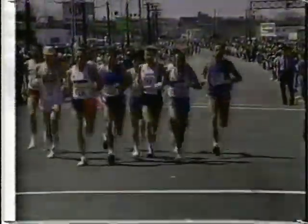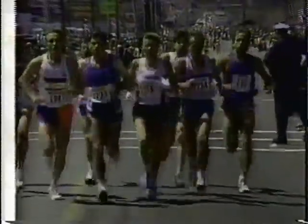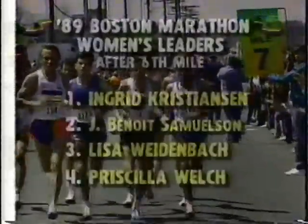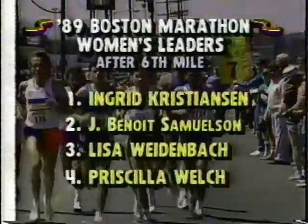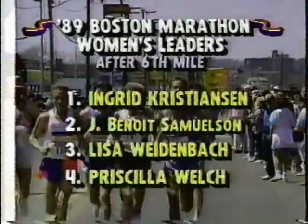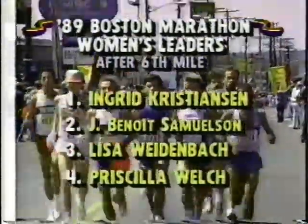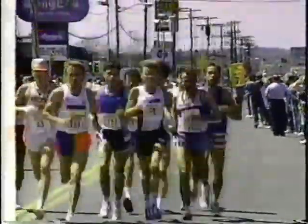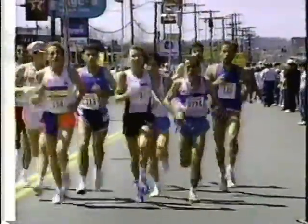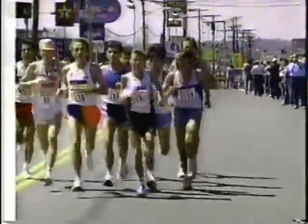And here they are, the lead women, as we go to Barbara Bickford. Barbara, what can you tell us here? I see Ingrid Christensen. Who could miss her with that short blonde hair? And proper Bostonians will love her because she's running in white gloves. Well, I don't think that Ingrid's trying to make a fashion statement today, Bud, but she did indicate that she was trying to go out at 2:18 pace in order to guarantee the first sub-2:20 women's marathon. She looks comfortable. She's shaking out her arms right now.